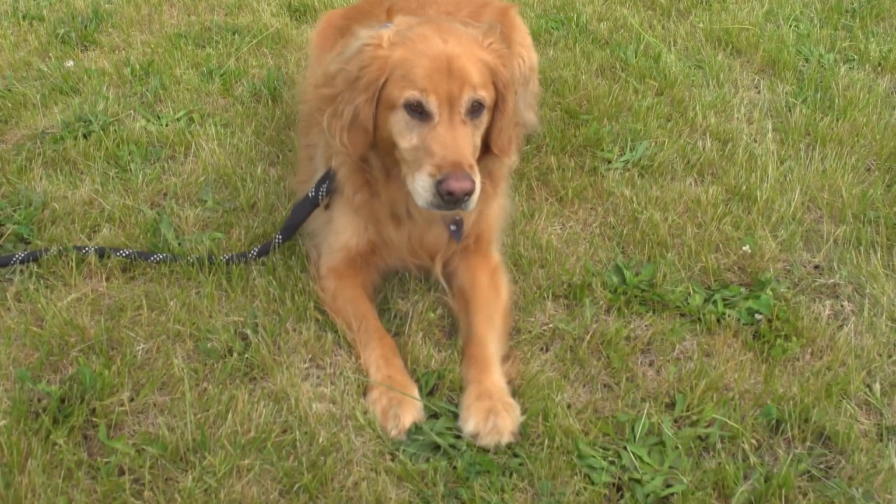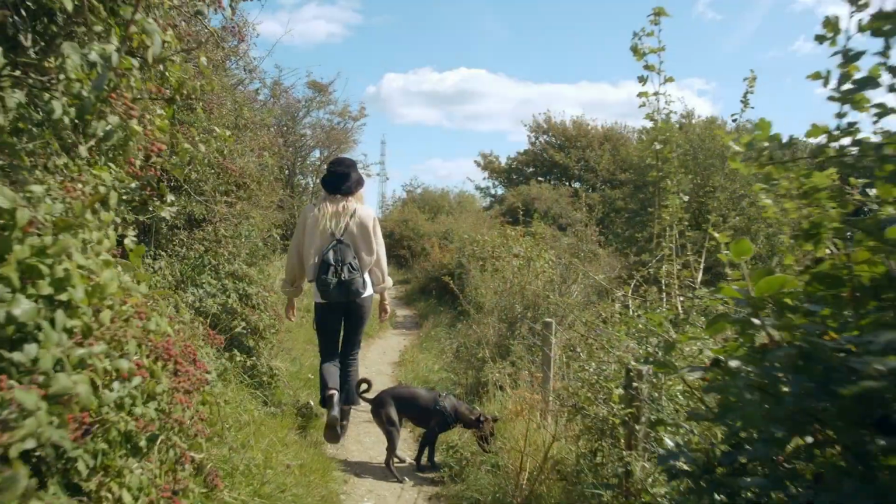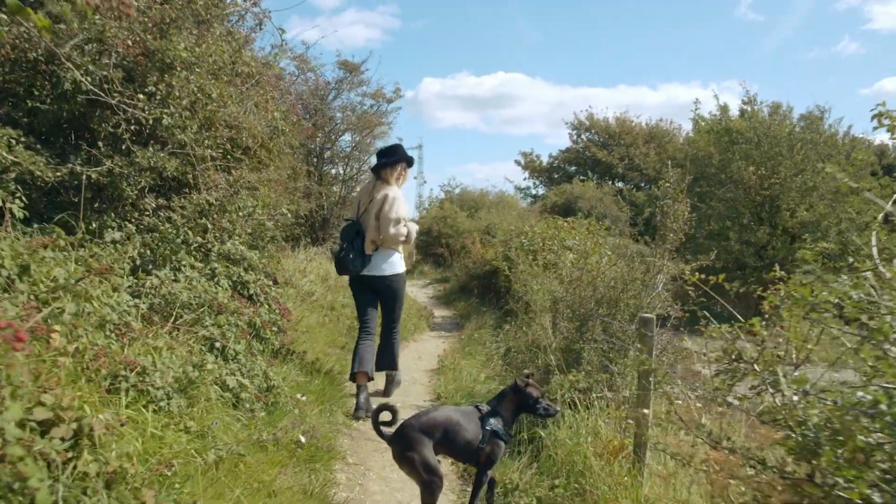There are pros and cons to each type of medication and prevention. My recommendation is to talk to your primary care veterinarian about which product would be best for your pet based on the area of the country that you're in and your lifestyle.